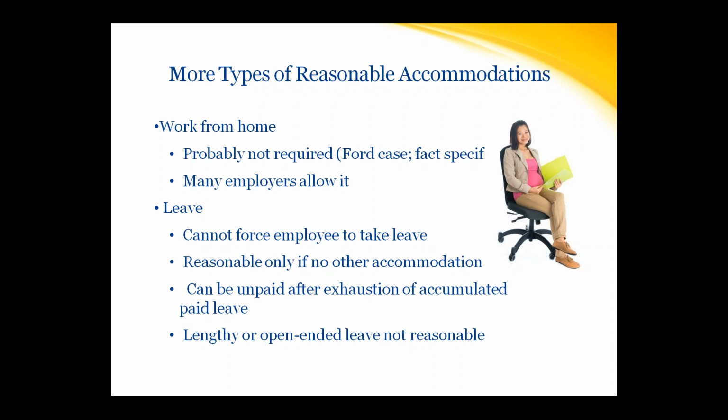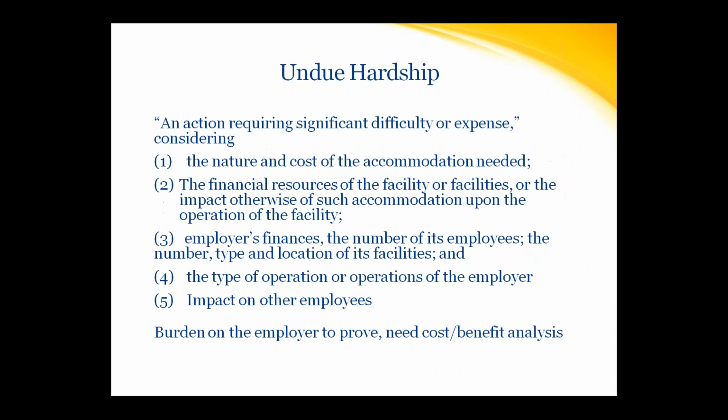It's typically a situation where a doctor can say, I expect that her situation will be resolved in the next 3 to 4 weeks. Those sorts of situations are where the court says it is reasonable to provide leave and the employer is required. So I mentioned earlier undue hardship, and an employer is not required to provide a reasonable accommodation if it would create an undue hardship for the employer.